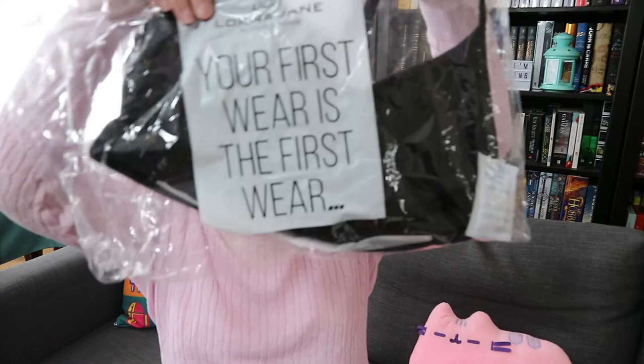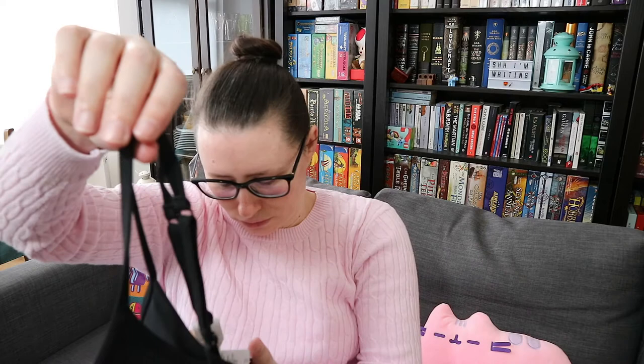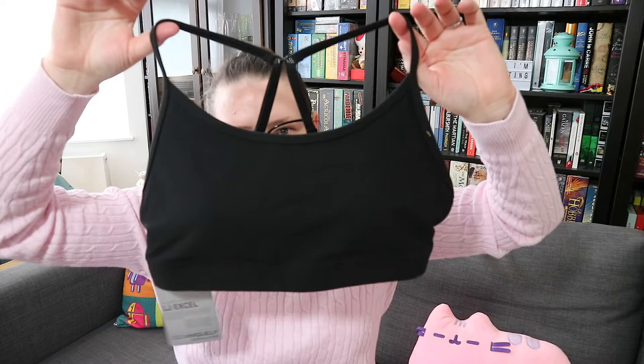The first item I've pulled out is a black sports bra. I'm going to take it out of the plastic because it's super awkward. Yeah, so this is called the Pammy Bra, and I got it in a size M, and I got it in black because my tights are also black and I just want to be able to wash them together instead of having to do several different colours. But usually I love to wear different colours and not just all in black.